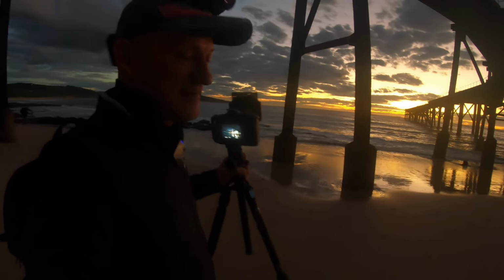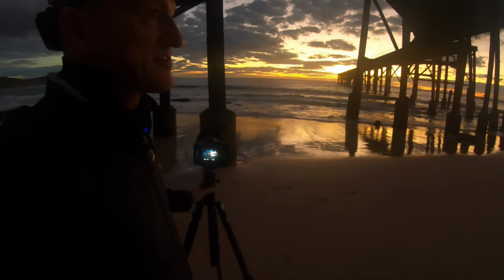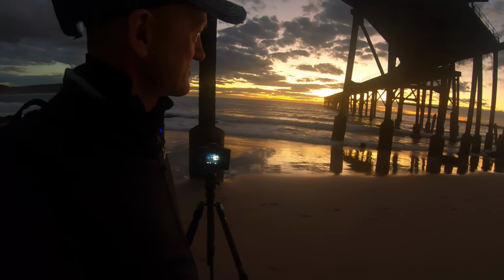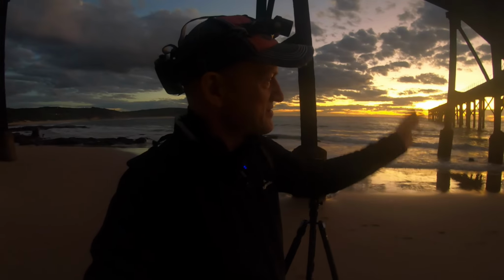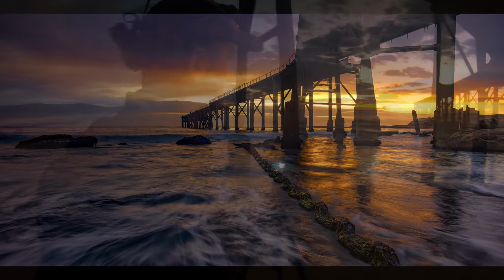There used to be an old chain, I'm sure it's still here, but it looks like it's probably buried under the sand here. I was here, oh my goodness, maybe 12 months ago, maybe even longer, and I managed to get a shot of the old chain, which was quite a nice leading line into the shot. I'll put that up on screen so you can have a look at it.